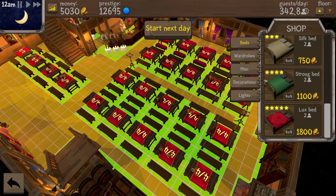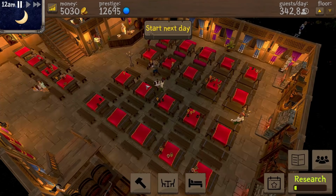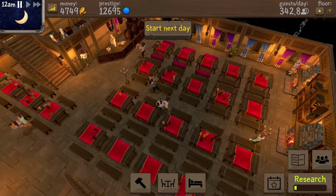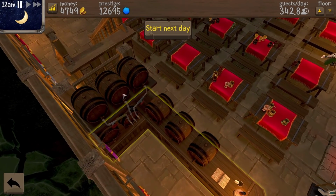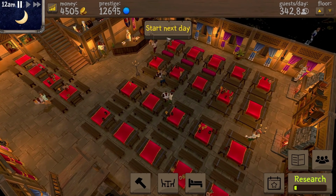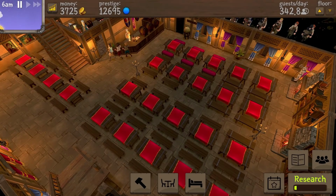Okay, this is very exciting. I like the fact that we've got these in. This is very good. I think what we'll do is, let's hang on, let's restock first. So there you go. Refill that, and then refill that in there, please. Wonderful stuff. Right, so with all that done, let's go to the next day. So we have ourselves 3,725 monies to play with.